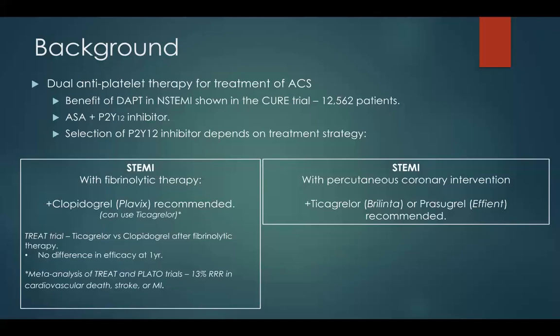And as far as STEMI, if they're going to undergo PCI, Brilinta or Effient is currently recommended over Plavix. We'll get into why that is, based on previous studies and the success of those two medications in their respective investigations.